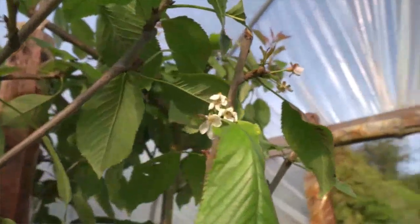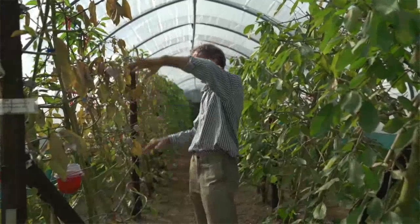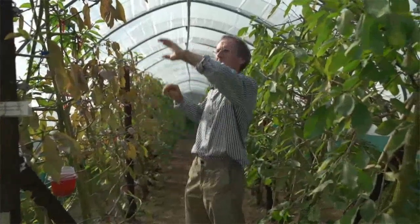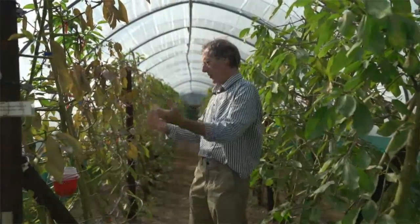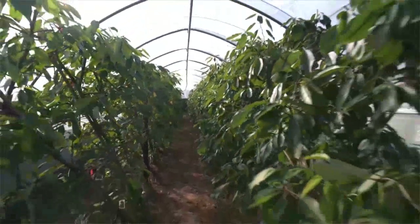These are planted on a dwarfing root stock, and they're tied down at the top and grown on an angle so that it takes the vigour out of the top end of the plant and produces lots of side branches, and we can reach here to pick everything. We don't have to get off the ground.